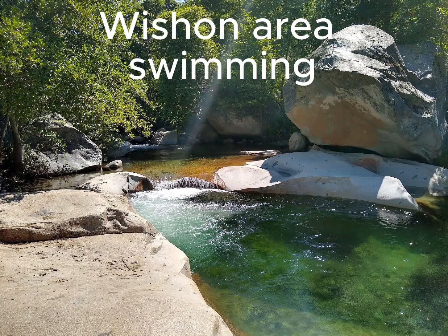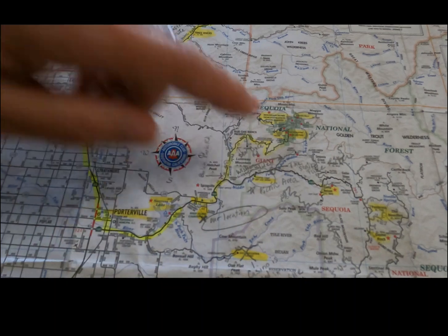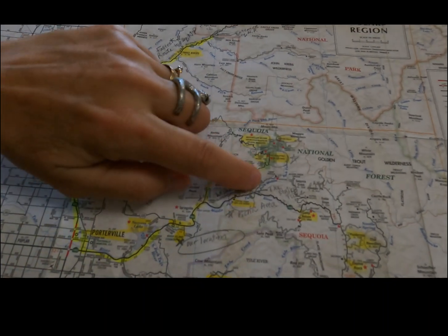There's not a lot of really good parking here or really good directions. I have really good directions in my Airbnb that tell you how to get there, because these are local spots, and the local spots don't have a hard address that you can put into Google Maps, but they are all close, and they're just lovely areas to go and get in the cool water when it's like 110 degrees here in the summer, because it can get that hot here.